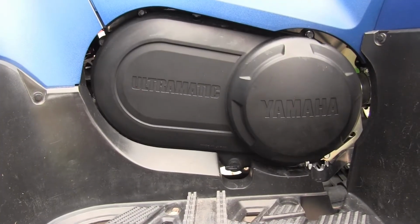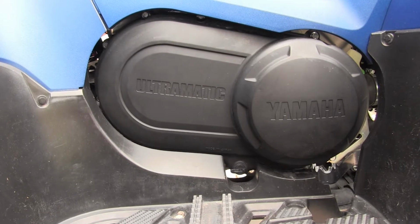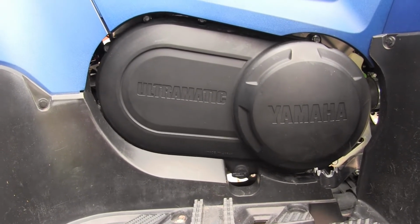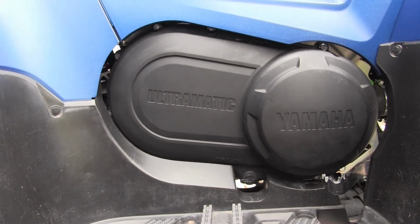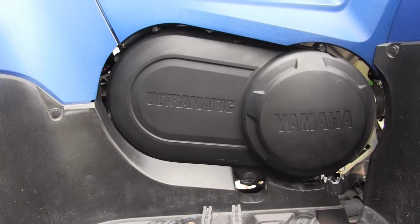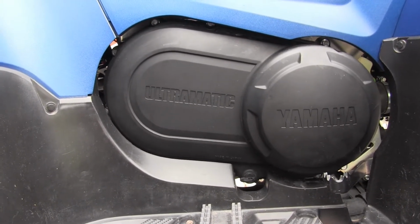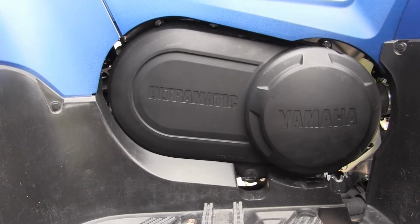For the transmission, unlike a geared transmission, this is a CVT transmission. This is Yamaha's Ultramatic design, so there is a belt behind this panel, and from the research I've done, Yamaha's Ultramatic transmission has been around a long time. It's a really reliable design. They actually give you a 10-year warranty on the belt, so it should be a really good design.